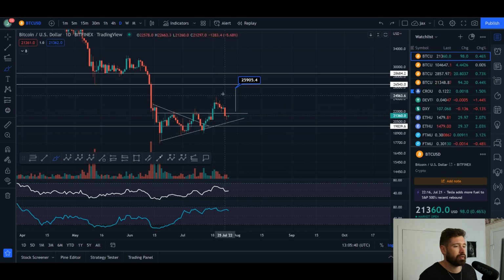I do think that will happen eventually. But as of right now, I do think we could still see a push to the upside to the 25 to 26K level until this ascending support line is lost. Then that would give me a little bit more confirmation that we are going to come down here for BTC.